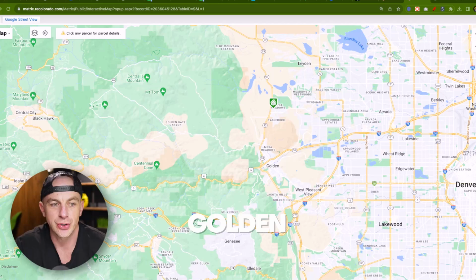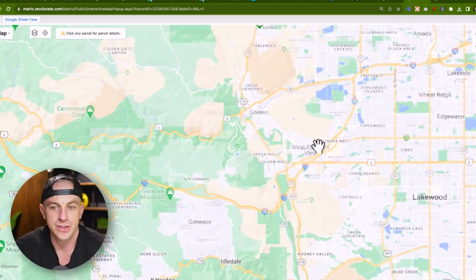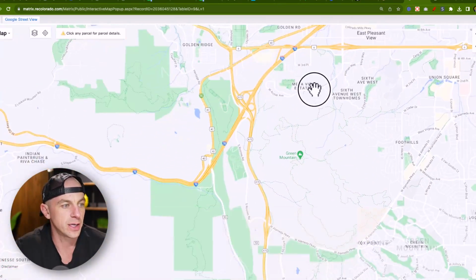All right, moving right along, we are going to head straight north on 470. We're going to check out one of my favorite places just to go spend some time with the family, and it's also a great place to live. That's going to be Golden, Colorado. Now, let's jump over to our map here. I will show you exactly where we are sitting here. So let's zoom in a little bit. We're going to give a little context.